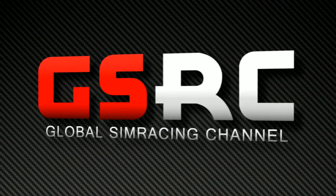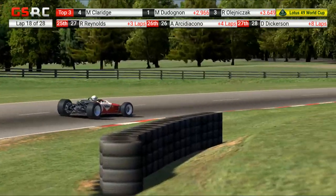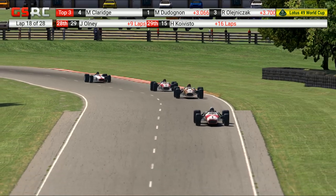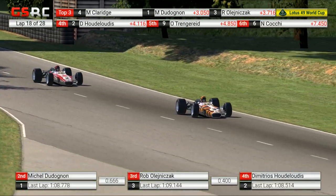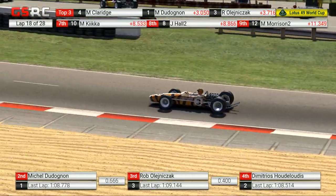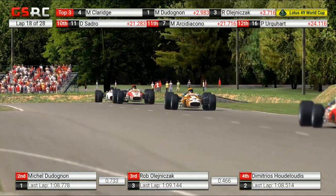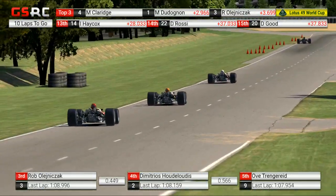So now that Michel has finally got himself back into second place, he's got 3 seconds to make up. Question is, can he do that? He was faster in qualifying. However, that qualifying time was only a little less than a tenth faster, and with about 9 laps to go here, is that going to be enough time? Yeah, with only four tenths of a second, I don't think he's going to make it until the end of the race now.